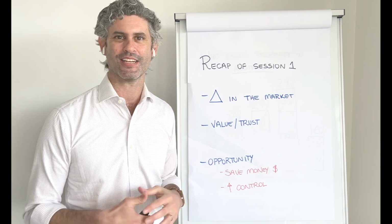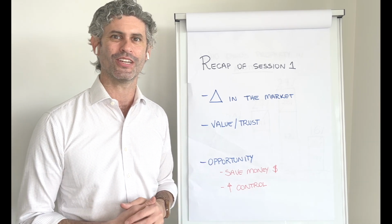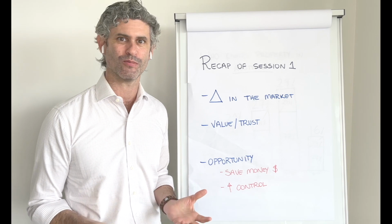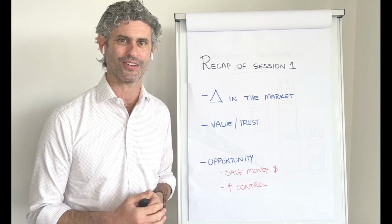This is the second session, which is focused on what are the steps involved in managing your own property. In the last session, we talked about why there is an opportunity and the benefits available to you. And we'll just do a quick recap on that and then jump straight into the content.